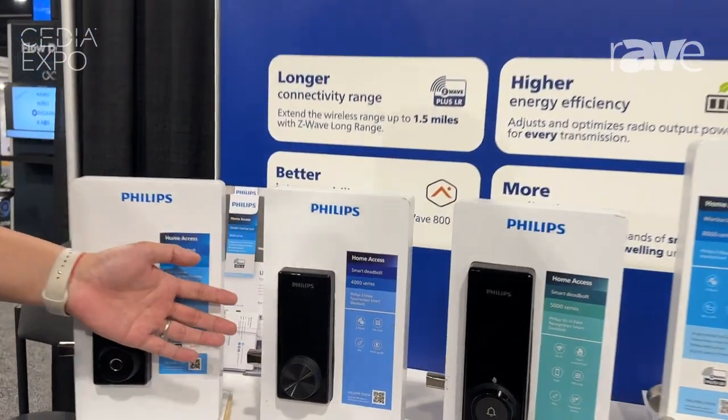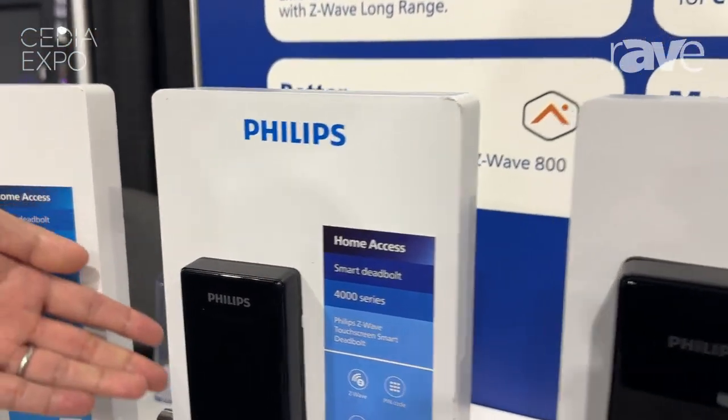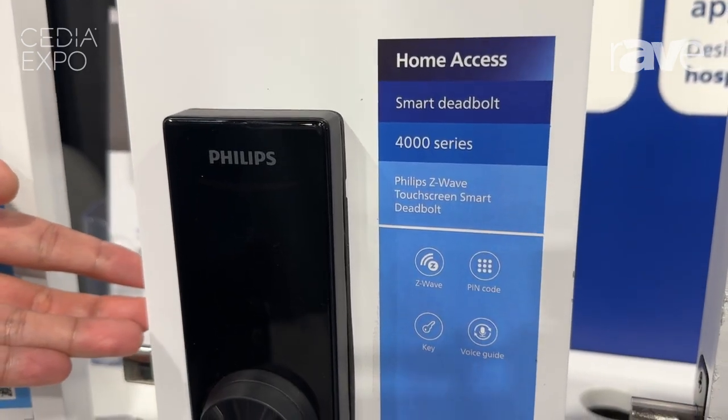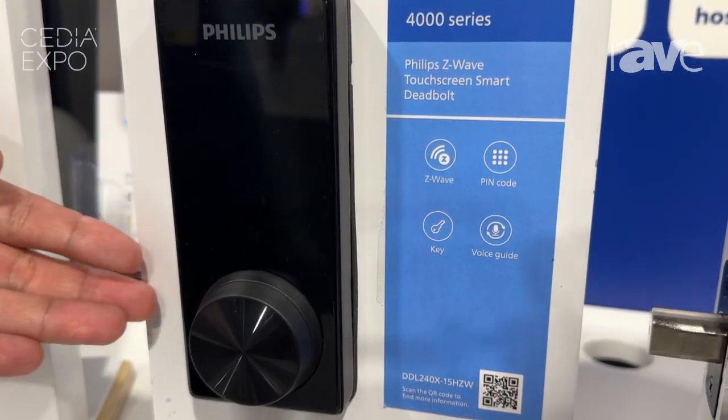So we are licensed by the Philips brand. So here is our Philips smart lock with the rAVe features. This is our 4000 series with the rAVe module. So we are certified by the rAVe Long Range Plus.